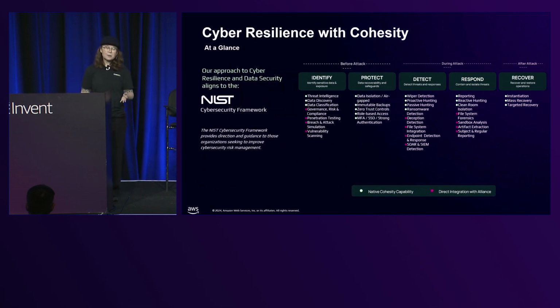One other thing that we do is we integrate into the NIST cybersecurity framework. How many of us here have heard of the NIST cybersecurity framework? Okay, we've got a few folks in the audience. All right, excellent. So NIST.org is well-renowned within the community, and they've created their own framework that we integrate into.